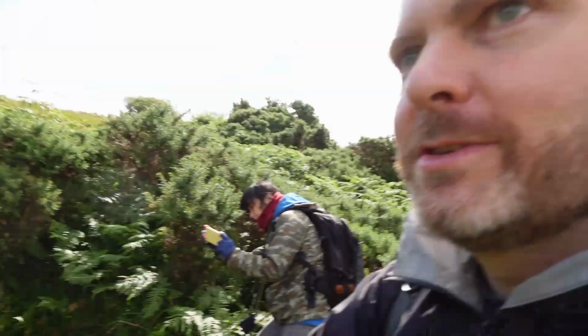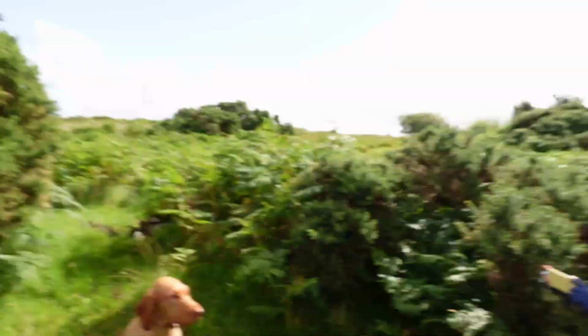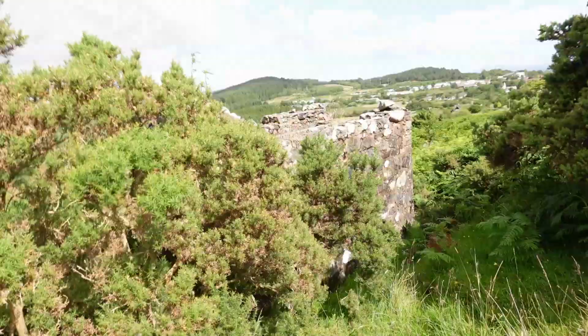We've found it. We've found the old winching house which used to pull the trains up from the harbour. It was very hard to find actually. It's hiding in amongst these ancient yew trees.